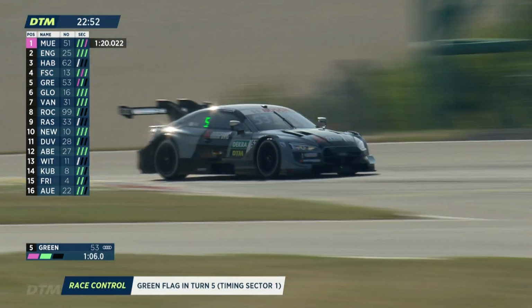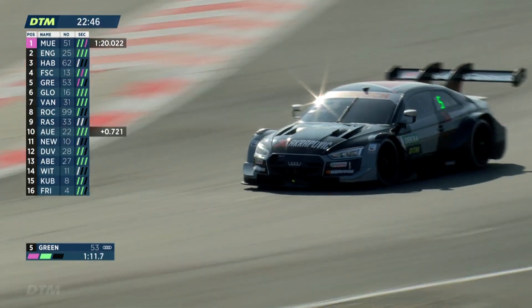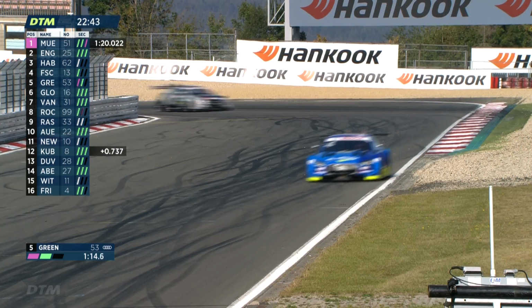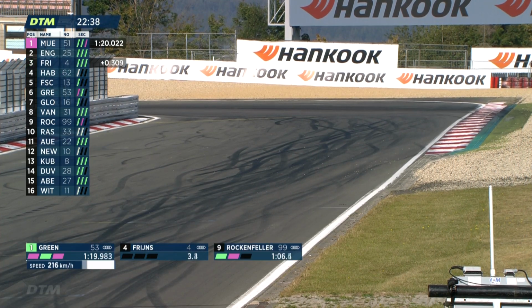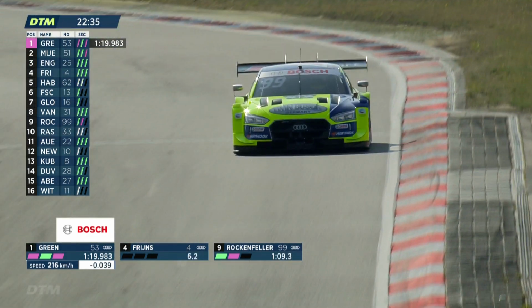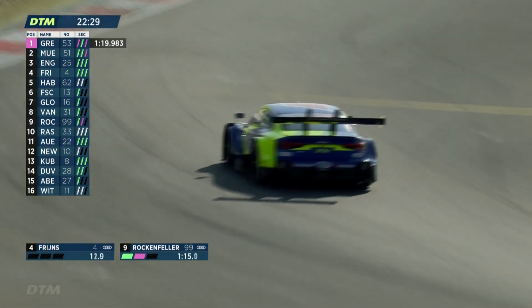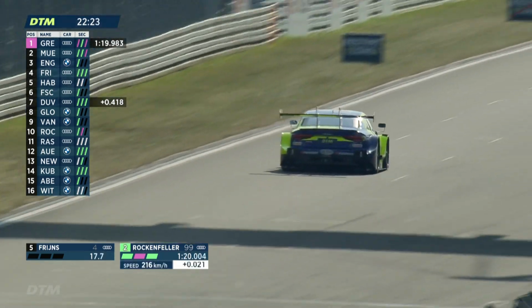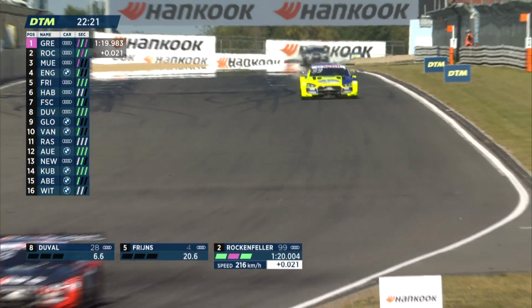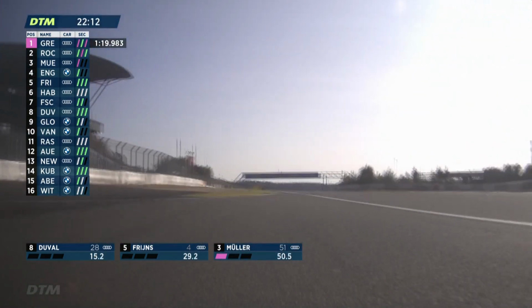Who is going to be the first into the 1:19s? Will it be Jamie Green? Well, quicker than anyone in sector 1. Personal best in sector 2. We're looking for a time in the 1:19s. Here's Jamie Green, going to break the beam. He does. 1:19.983. Is Mike Rockenfeller going to follow that with a time that puts Jamie Green to P2 in this FP session? Not quite. He's 4 thousandths away from beating that 1:20 time. So the only driver in the 1:19s is Jamie Green currently, but Nico Muller is having a go.